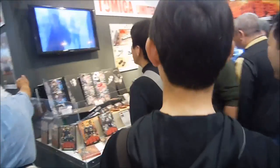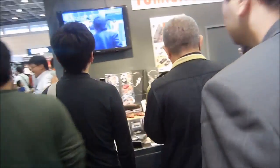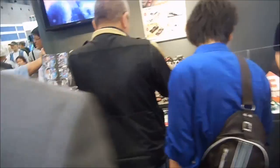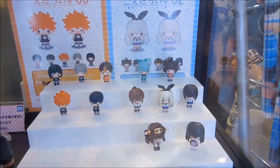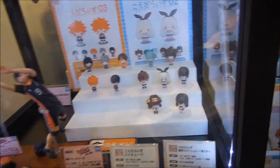This is the same setup they had last year. That old 70s car chase show. I don't know. See if there's anything more interesting around here. Same old, same old. Alright, domo. Trains. No idea what I'm looking at here. Jeez.